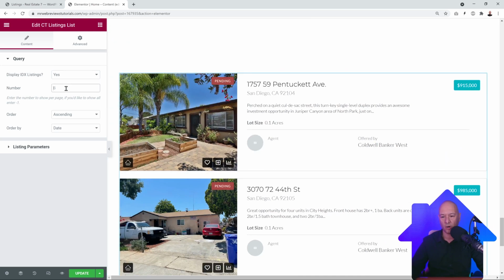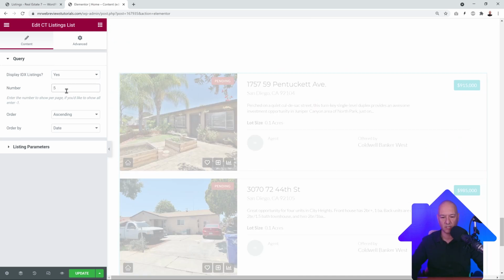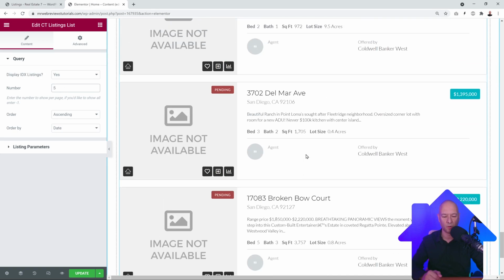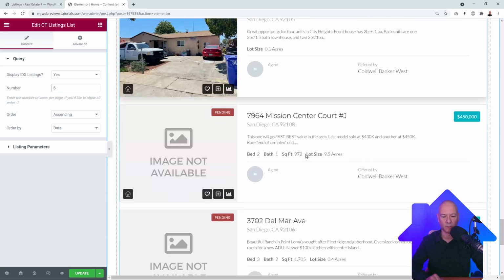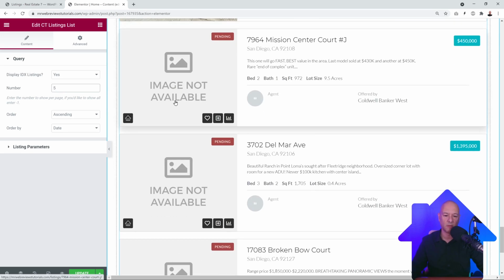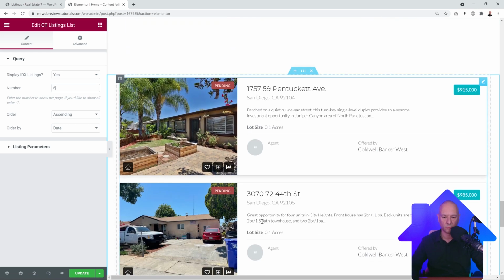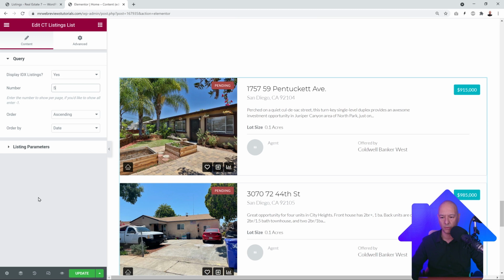So you can define how many you want to show. So let's say I'm going to put here maybe 5, let's say. Okay. So now it's going to load up right up to 5 properties. You see? Very good. So again, don't worry, image not available is just because it's loading up the database. It's going to take a little bit of time, you know, and you can see some of them already showing up.